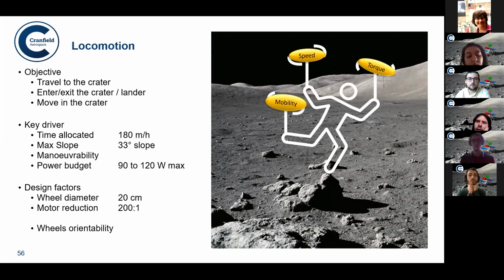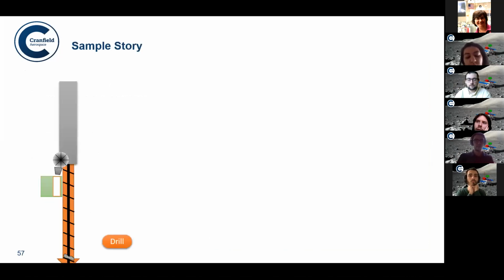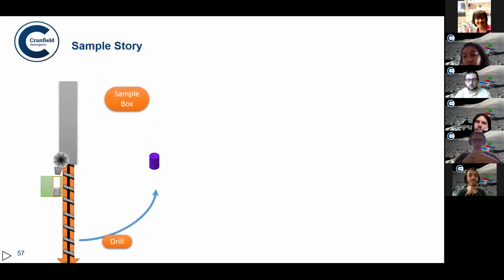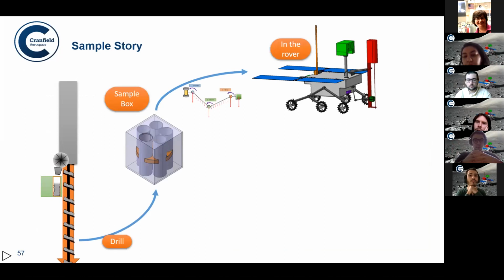We want to be able to manipulate the samples, so let me tell you about the sample story. First we drill the samples, and these samples will get into a sample box, which can contain up to 5 different samples from the tubes.